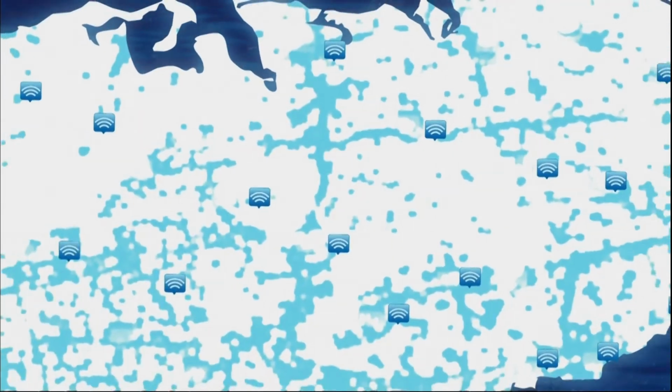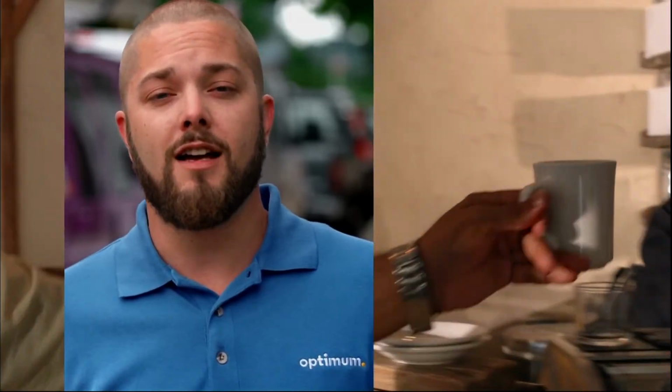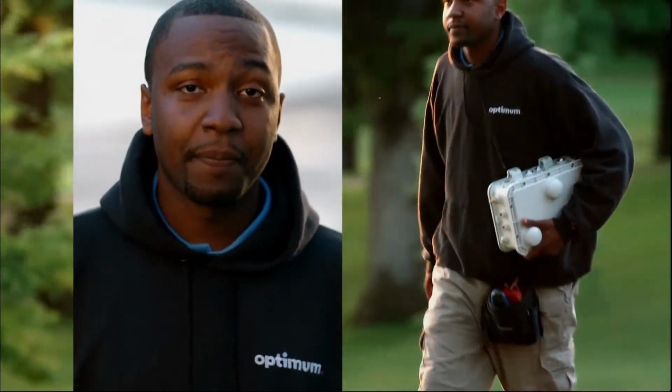We've also created the nation's largest Wi-Fi network, so you can enjoy secure, high-speed internet at over 100,000 hotspots, even when you're away from home. It's free for Optimum Online customers.